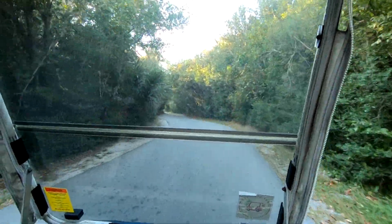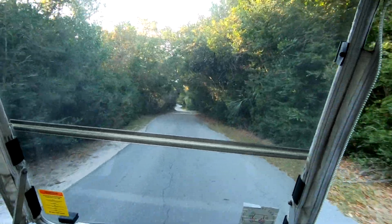Hairpin turn, slow down. Hairpin turn, slow down. So, great place to come, I must say. Nice and quiet, very secluded feeling, and we would recommend coming here at least once to check it out.